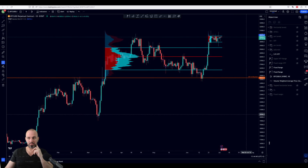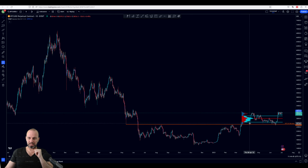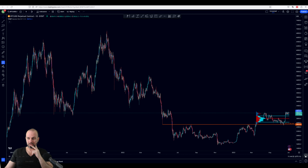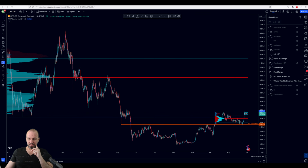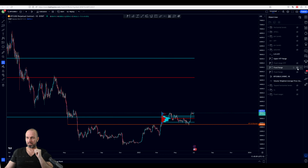One thing that I would like to cover right now, because we talked about the levels that we do have below this 31, 32K area, but there are a few levels that I would like to talk about to the upside, because like I said, for the moment, I would favor the bullish scenario. Now, obviously, if this area would be claimed, please allow me to hide this, also this, right?